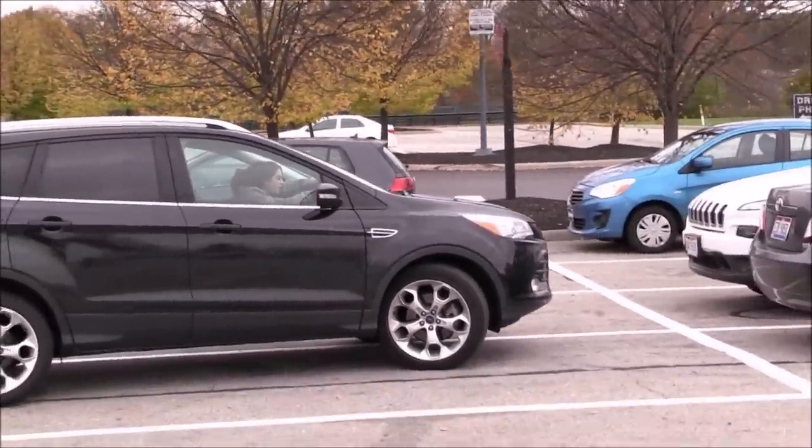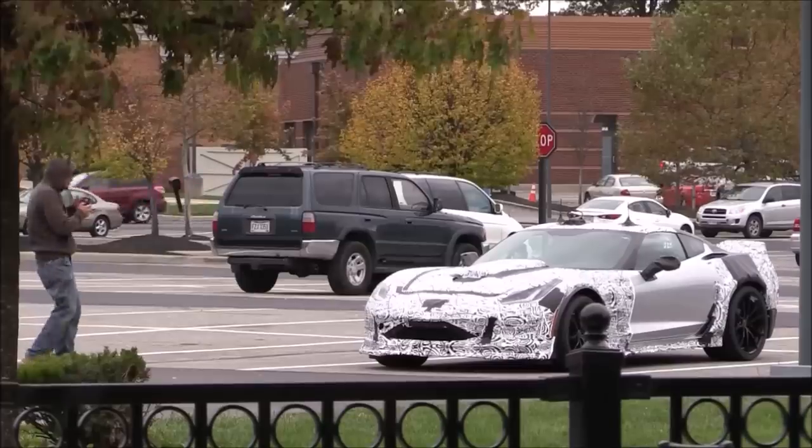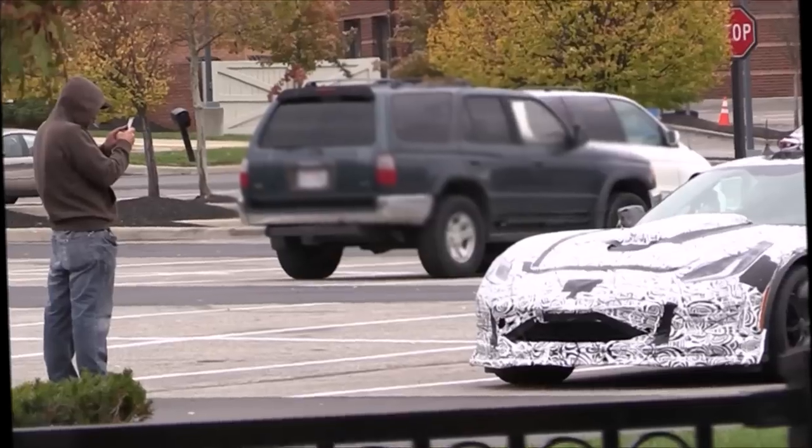She's leaning over the dash to take a picture of it. He's still on Facebook Live. See, what did I tell you guys? Whether it's a fake Corvette or a real Corvette, when people see this car out in the wild, it just gets them excited. It's that American pride. Yes, our mission is accomplished.